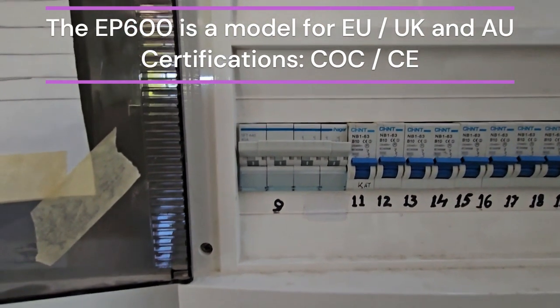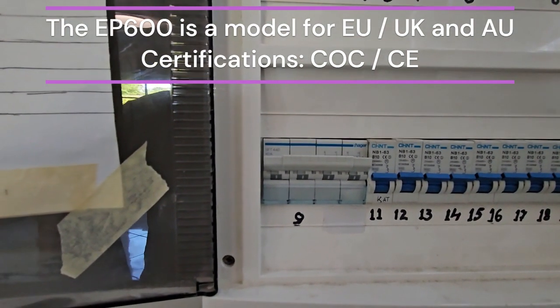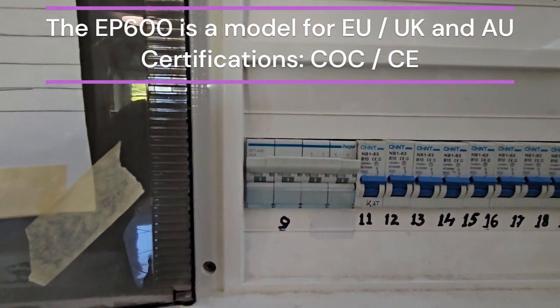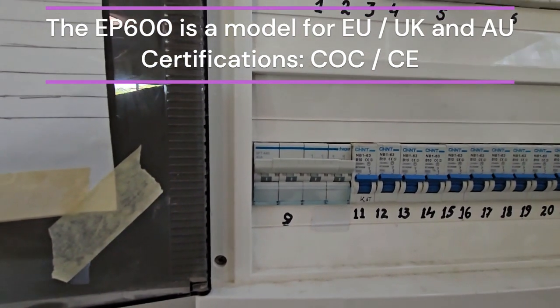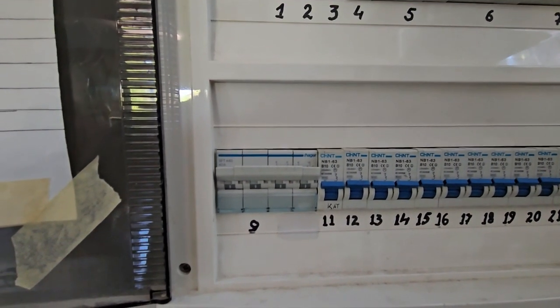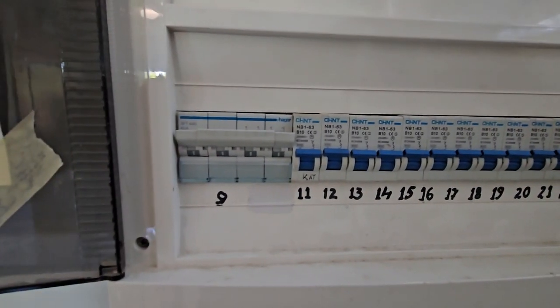We made some calculations and I will show them too. And the house is pretty much self-sufficient if we also count on the electricity that we will receive from the grid later in the fall and during the winter. So today is a great day for the demonstration that we are going to do. We're going to see the ability of the EP600 to cover all the electricity needs of the house.